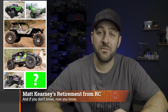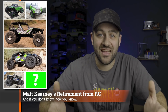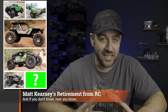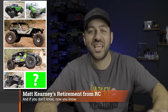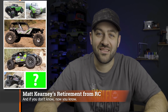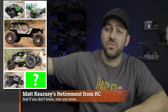And the most recent design by Matt was the Axial Capra. So while Matt is leaving the RC industry, the things that he designed and that are out there are going to be around and have influences for years. I can't imagine the actual number of those trucks that are out there and how many people have owned one of those projects that Matt designed. And even though he left last week, we could be seeing releases that he was a part of for the next 6 to 12 months.